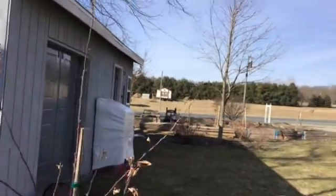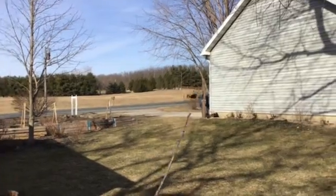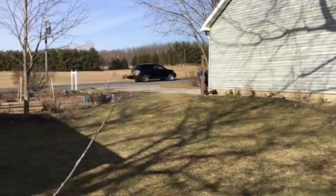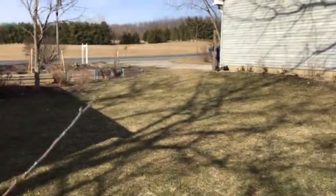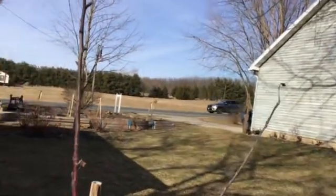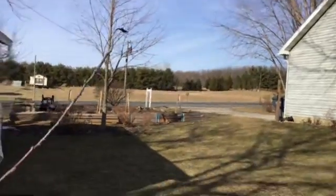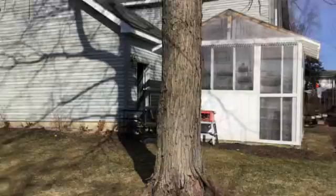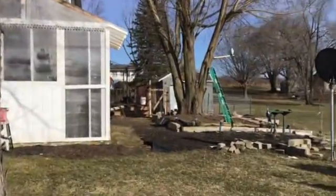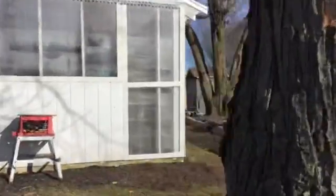And this one I did not trim last year, so it's gonna need a spring trimming here pretty soon. But it's looking really healthy too, so that's a good thing. I'm gonna have to get some taller stakes for it. There goes Norman. Too bad that loud truck kept you from hearing him.